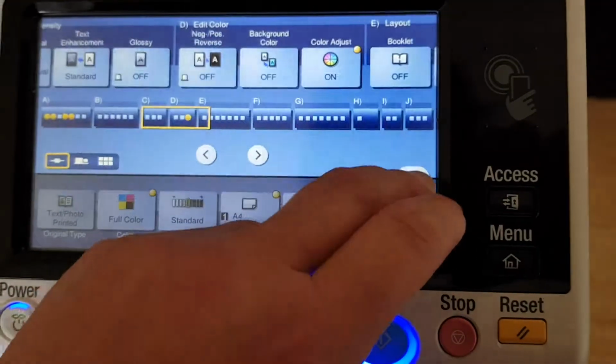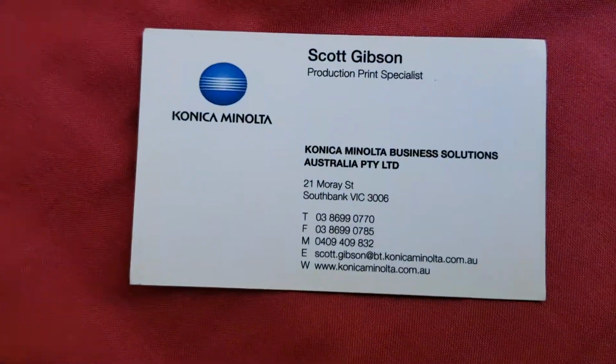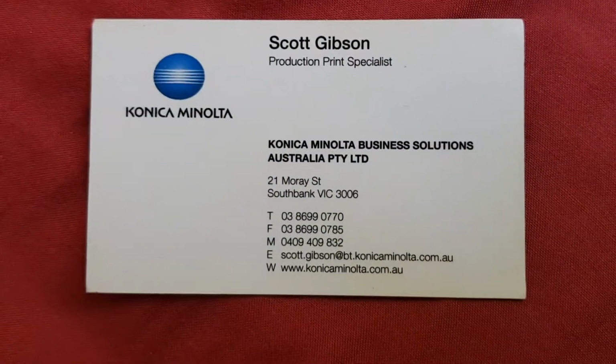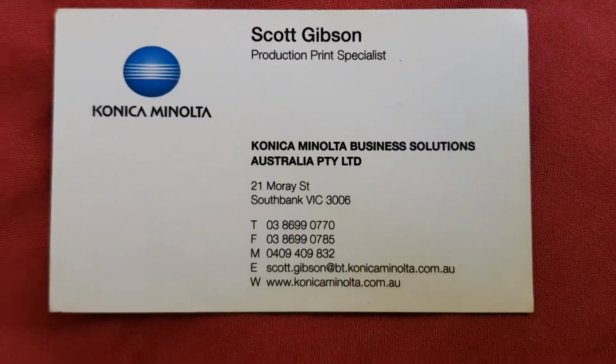Whoops. Let's see what we have. We have here Konica Minolta. Scott Gibson, production print specialist from Konica Minolta. So we're going to photocopy the Konica Minolta name, and we're going to do some interesting shit to this name, Konica Minolta.